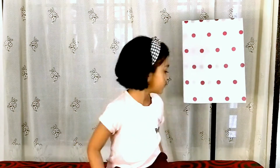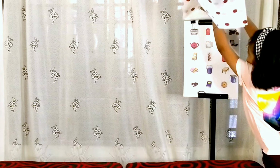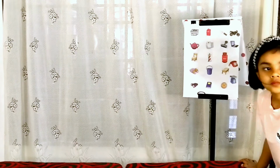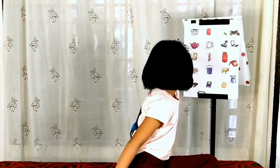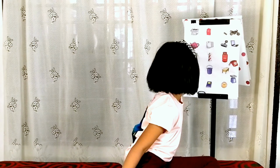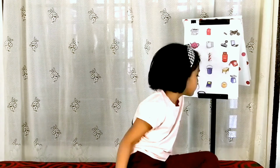Hi Akshya, are you ready? Shall we start our game? On your left, can you see a polka dot paper? Please turn over the paper. Now you can see there are 20 pictures. Look at it. We will give you 30 seconds to memorize. Memorize the whole picture. Your time starts now. 10 seconds, 9, 8, 7, 6, 5, 4, 3, 2, 1. Stop. Please close the paper.